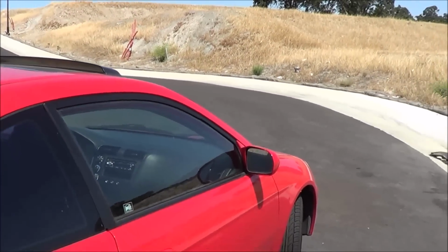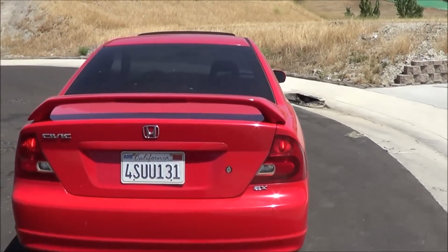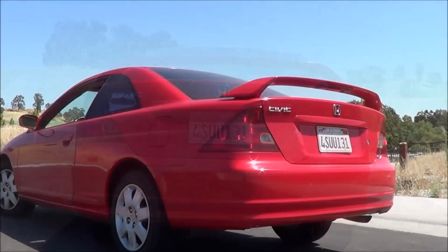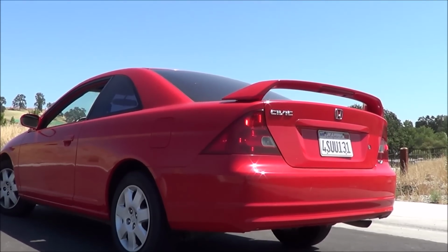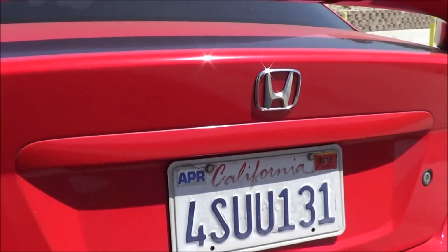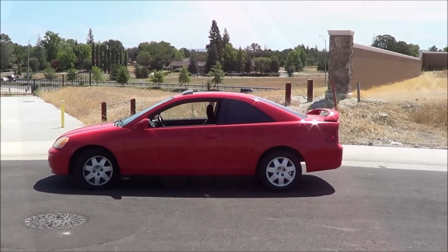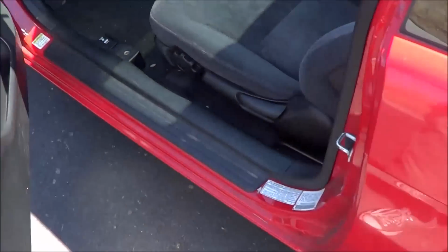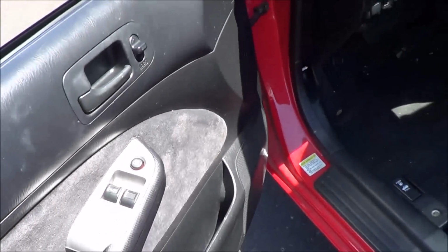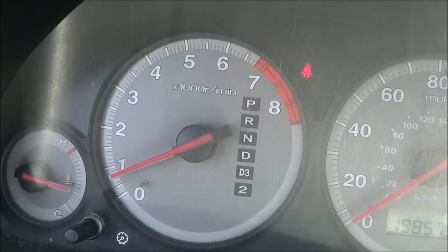Ours also has a moonroof visor. Just had to point that out. Little rear wing spoiler, rear window defroster. Like I said, this is the EX trim. Power windows, power door locks, and your power mirrors are located up there next to the steering wheel. Nice soft touch armrest. And let's go ahead and rev it up.